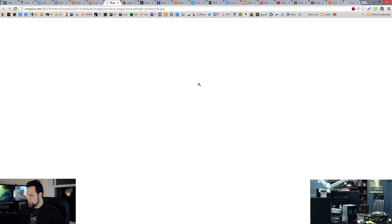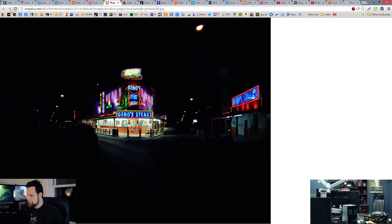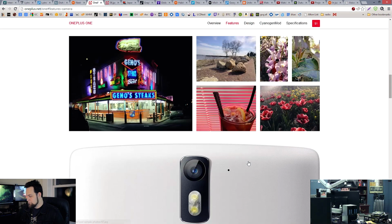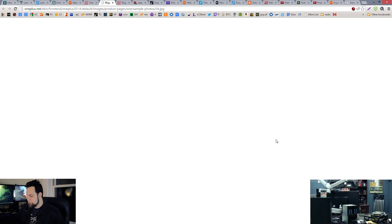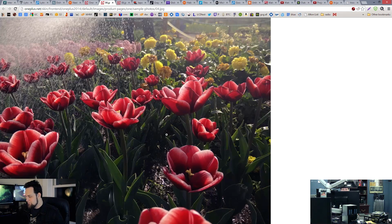Here are some photos. I want to see the nighttime photos here. I'm opening this up. It's not bad for a nighttime photo, 13 megapixel. Yeah, it looks pretty good. Look at these pictures of flowers here. I like flowers. They're neat. That's a pretty decent camera for a cell phone.